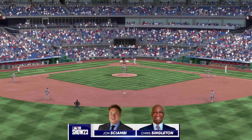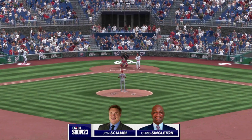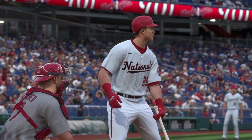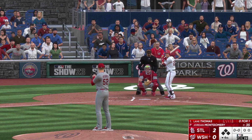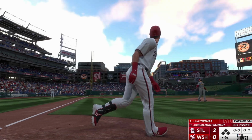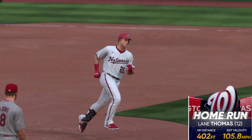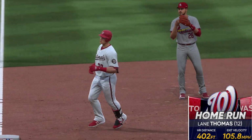And welcome back. John Sciambi and Chris Singleton with you. And leading off the bottom of the 4th, Lane Thomas. The windup, the kick, the pitch. This one blasted deep to left. Way out of here. Home run. They're going crazy in the dugout. His 12th of the season, and they're on the board. It's 2-1.